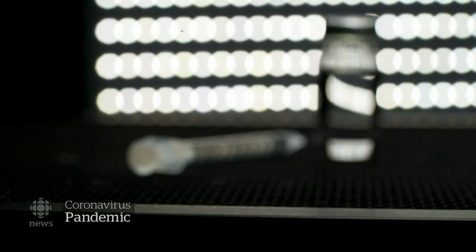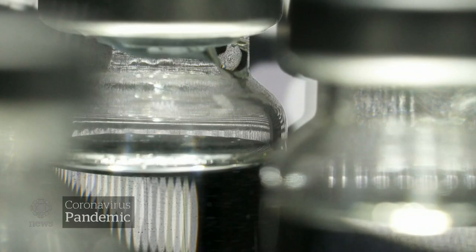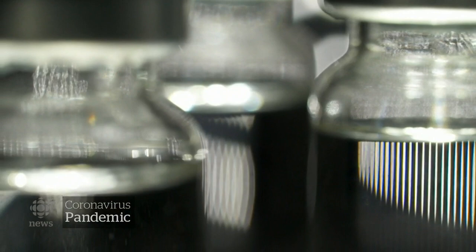Equitable distribution won't be easy, but global health experts insist vaccine nationalism is self-defeating, driving up prices, costing lives, and ultimately prolonging this pandemic. Christine Birak, CBC News, Toronto.